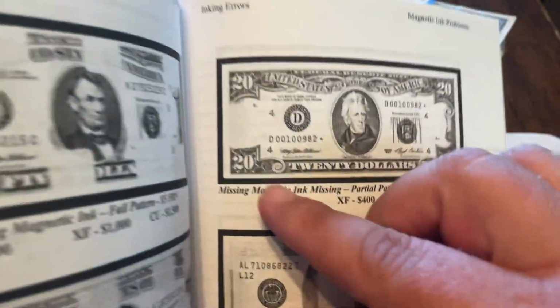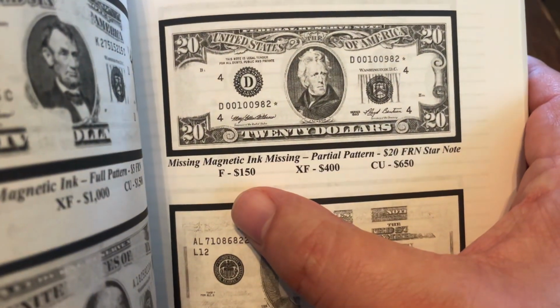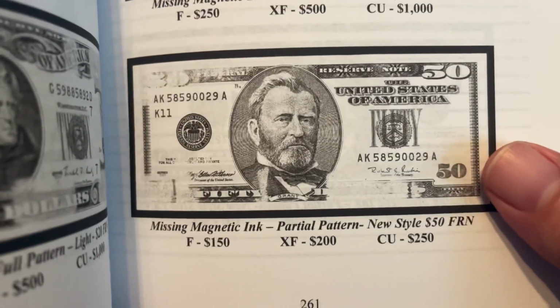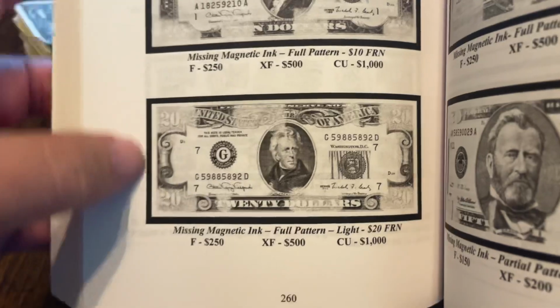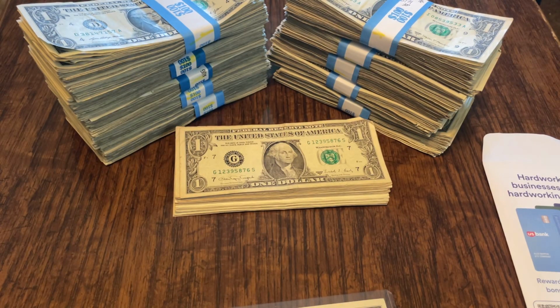I do not have a full pattern, but here is a 20 missing magnetic ink partial pattern, but this one happens to be a star note. They still list it from 150, 400, 650. Down here is a 50 that looks very similar to what I have. And once again, they listed at 150, 200, and 225 as far as the values go. Here's one, once again, the full pattern. You're talking 250, 500, and 1,000. It's just interesting to see the various ways that pattern can be screwed up, basically.